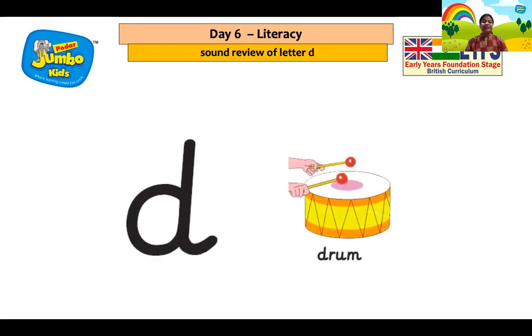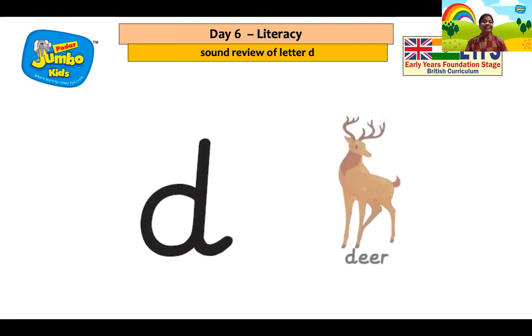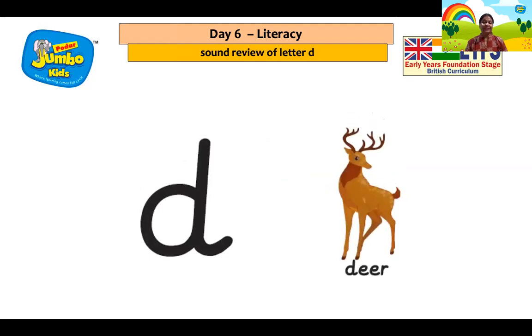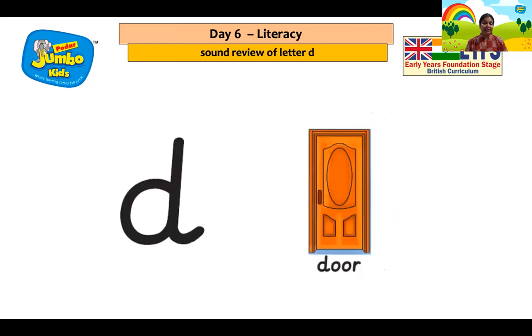Duck. Drum. Superb. Let's see the next picture. Deer. Wow. I hope you all are saying the picture's name. Door. Wow. One more time. Door. Wow. Let's see the next picture.